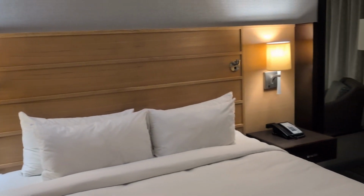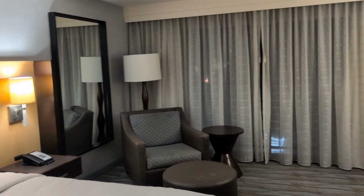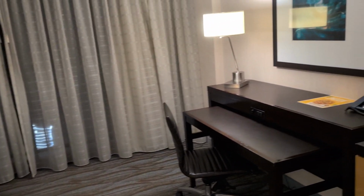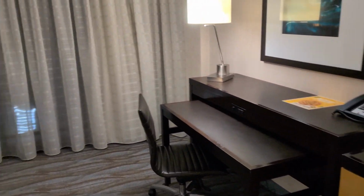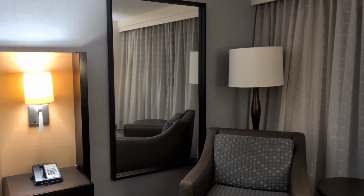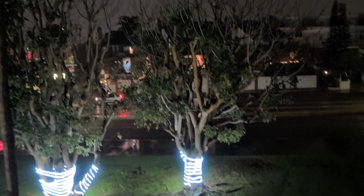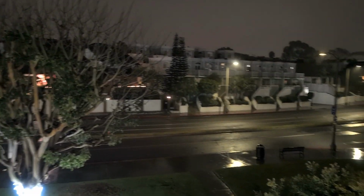This is a very good size room, very good size. We have another chair right there, a place to put your legs. We have a desk right here. Another mirror. And then you kind of have a faux balcony where you can just step out, feel the breeze. Right here, you can put 1 foot out there, but yeah, we can see some homes right there.